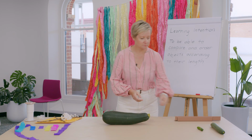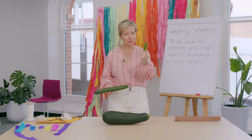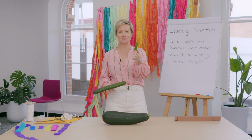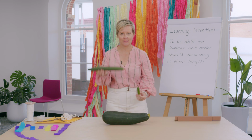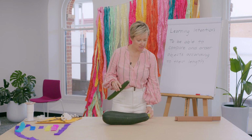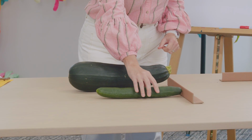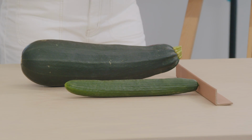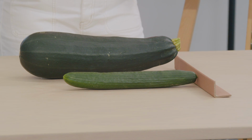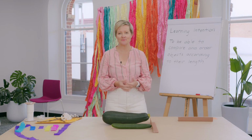I've also bought today a cucumber and another cucumber. You might have seen a cucumber like this in your lunchbox or in your home. It's very tiny. Shall we see which one is the longest? The zucchini or the cucumber? Don't forget the baseline. Let's use this to help our thinking. Can you see which one's the longer one? That's right, it's the zucchini. You can probably see that the zucchini is also a lot wider than the cucumber too. Do you like to grow vegetables at your house?